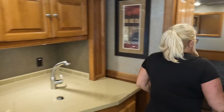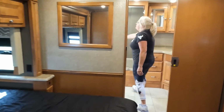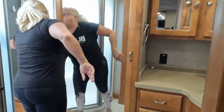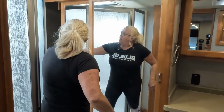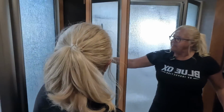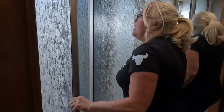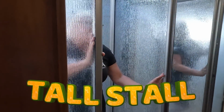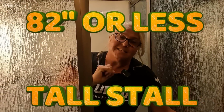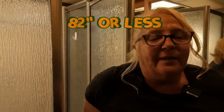So let's come on here to the bathroom, and when you come in here, we've got these beautiful mirrors. And when you get to this mirror on this side, it's all coming apart and falling. Can you see that wiggling like that? But then we come into the shower. It's the tall stall, right? So if you are 82 inches or shorter, that's 6'10", you're going to fit just fine in this shower stall.